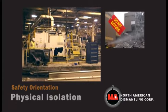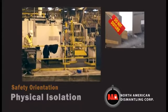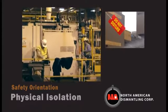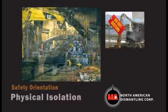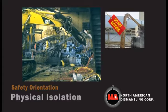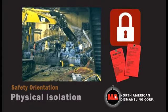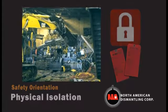All building services that are to remain in operation during demolition or strip-out will be appropriately and consistently tagged, flagged, or otherwise identified by NADC to prevent the accidental interruption of service and potential for injury that may result. Red tagging or flagging means it remains intact and is not to be disturbed.